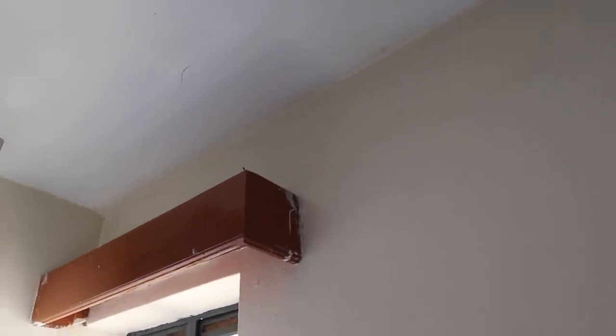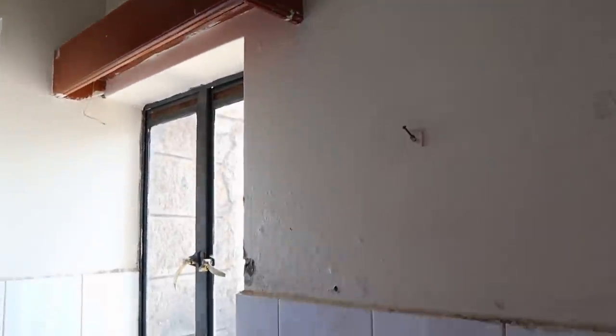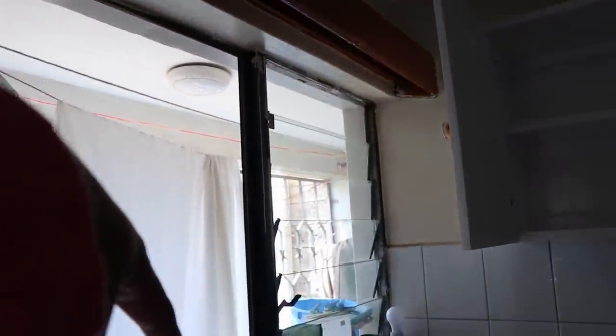So guys, these are the curtain boxes that I'm supposed to get rid of. I have this longer one, and then moving to this other side, I have this smaller one. I'm not sure, because this window is small. This one is where I do have the door, and then a small window over there.